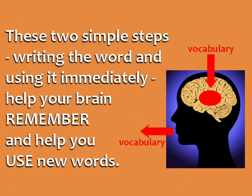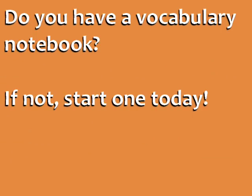These two simple steps, writing the word and using it immediately, help your brain remember and help you use new words. Do you have a vocabulary notebook? If not, start one today.